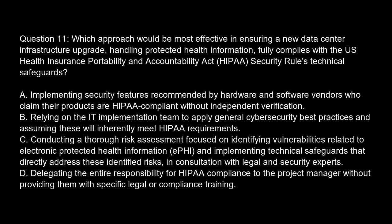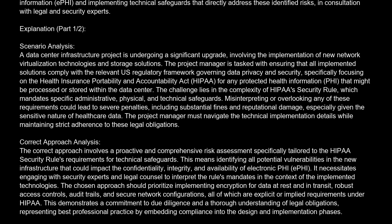Option C. Conducting a thorough risk assessment focused on identifying vulnerabilities related to electronic protected health information, ePHI, and implementing technical safeguards that directly address these identified risks in consultation with legal and security experts. Option D. Delegating the entire responsibility for HIPAA compliance to the project manager without providing them with specific legal or compliance training. Correct answer is C. Conducting a thorough risk assessment focused on identifying vulnerabilities related to electronic protected health information, ePHI, and implementing technical safeguards that directly address these identified risks in consultation with legal and security experts.